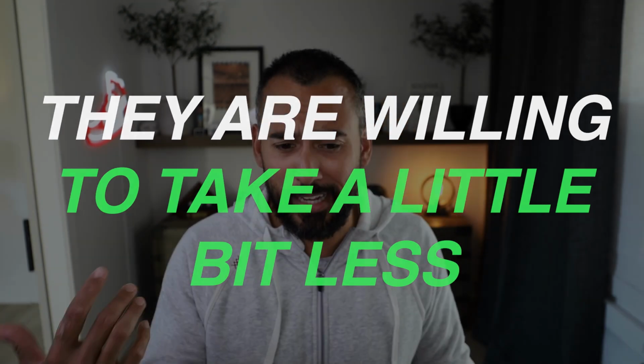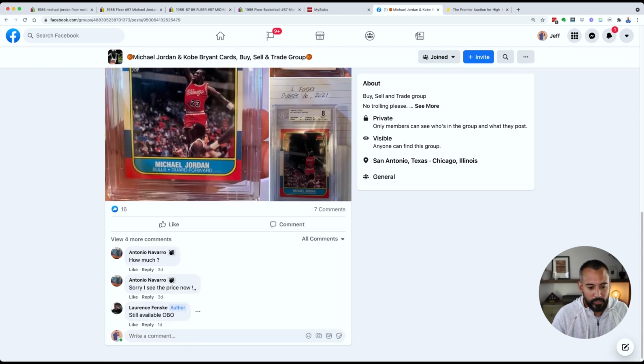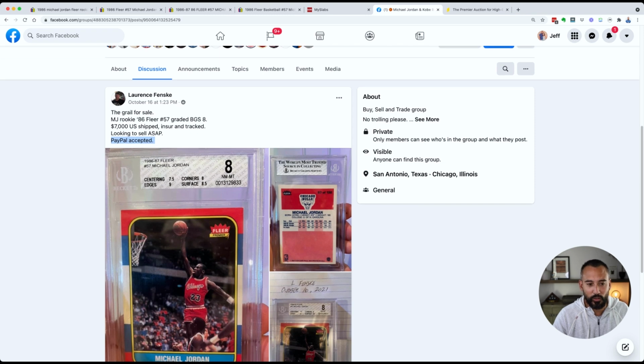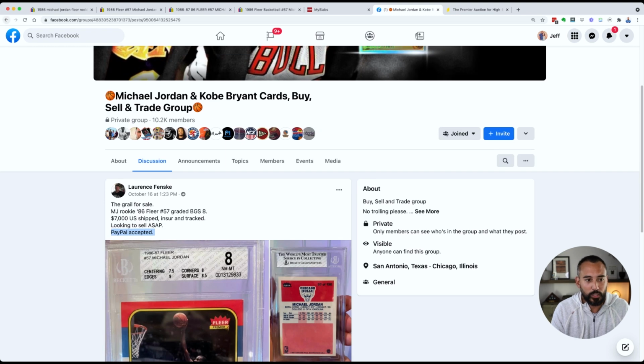And that's where I had discovered, actually it was a Jordan, a BGS 9. And what the guy wanted, man, I totally regret not pulling the trigger. If I'm being honest, this is one that I considered. This one looks like it's still available. So he's asking $7,000. If it's been sitting here for a week or so, then you might be able to get it for $6,500, maybe $6,000. You never know how much it will go for.